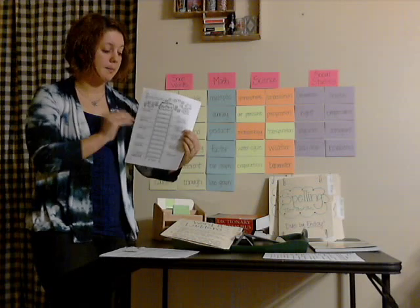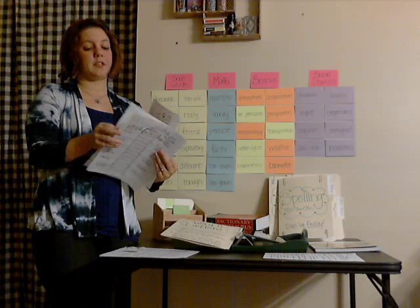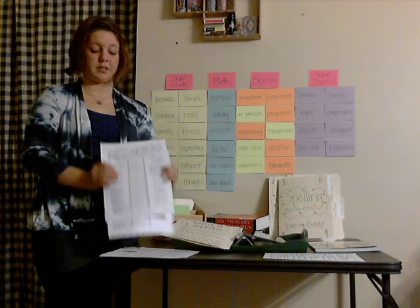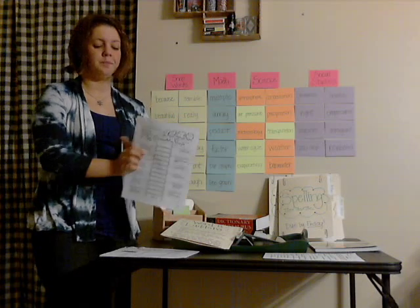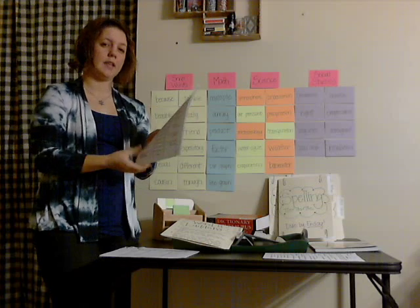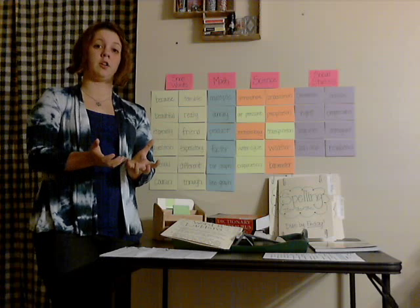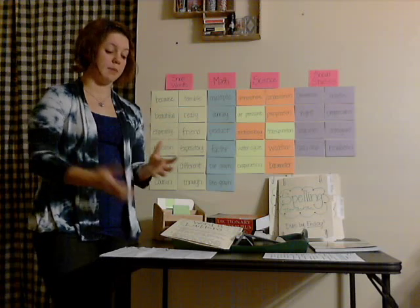For example, this one is about money. They have another one about directions. And then the last one that they have is about precipitation, which is something they're talking about in science right now. So the yellow group really has a more specialized set of word ladders that focus on the content and the curriculum that they're learning and not just building their vocabulary skills.